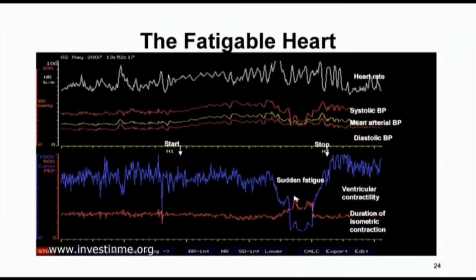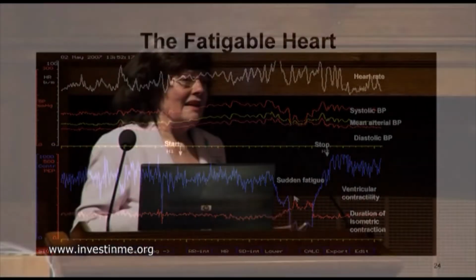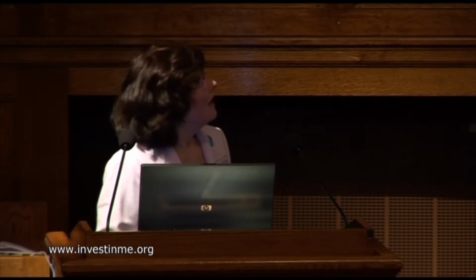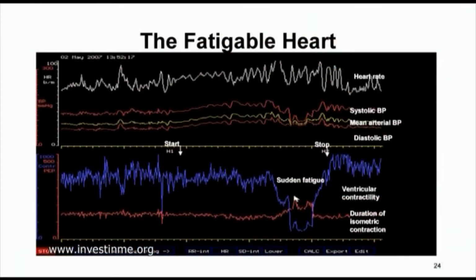And here you can see this blue squiggle. This person was asked just simply to hold a thing a bit like a tuning fork and just grip the ends of it together and to hold it like that for 3 minutes. And look at the sudden fatigue that happened. When she stopped, there was a recovery. But I can tell you that in some of our children and some of our very sick patients, it'll take 2 days to recover from that much activity.